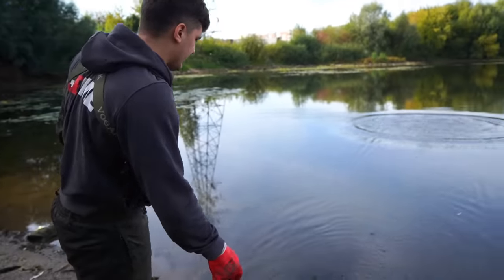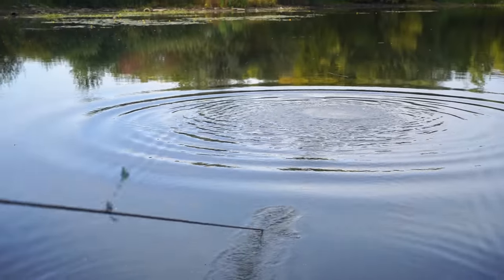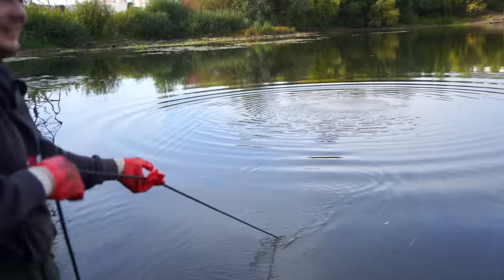A lot of dirt, a lot of dust. I'm gonna eat it today. Hope I'm not gonna eat it.